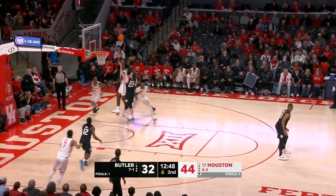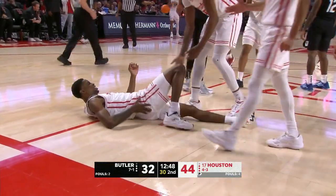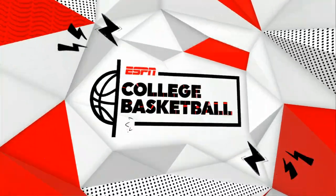Terrence Arsenault attacks. And he gets knocked down. We'll get to the line. Arsenault a little slow to get up. Third and Andre screen.